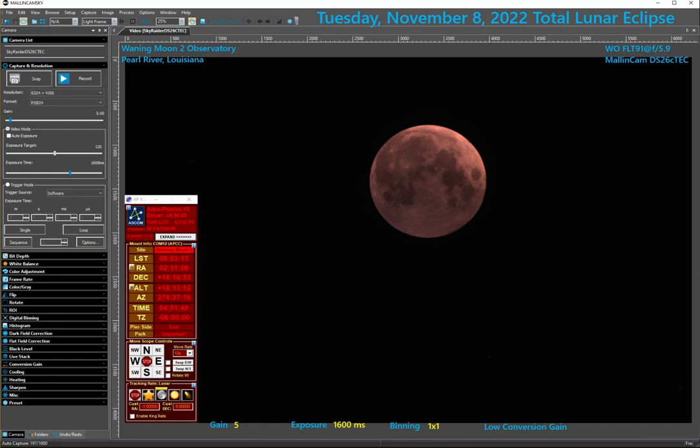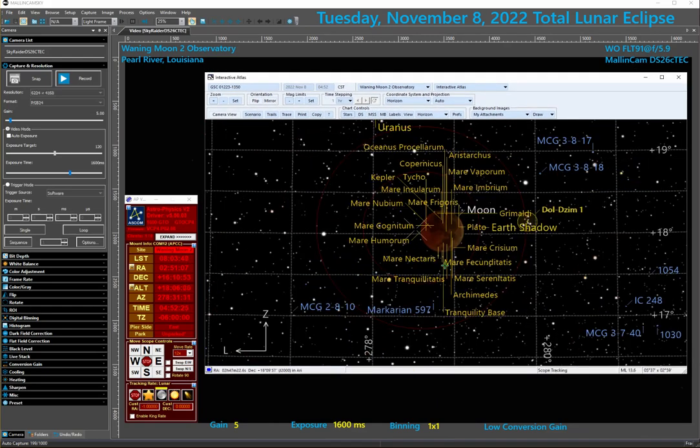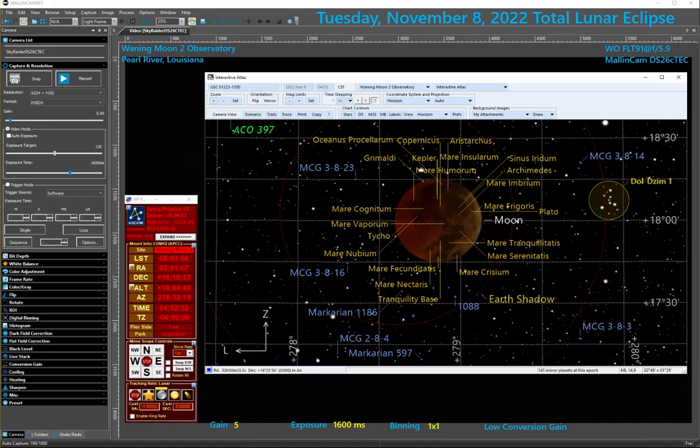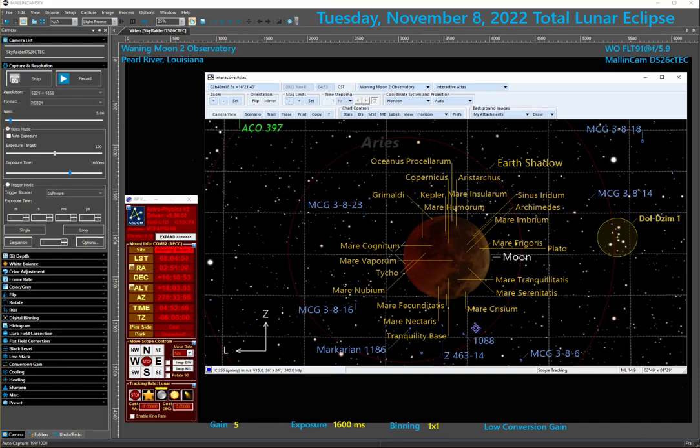I got a recording going. I got an hour and 34 minutes so far. I'll post this to YouTube for those that didn't get a chance to see it. Look at the Sky Tools chart. And if you can see the red, the inner red line, which is the umbral shadowing.